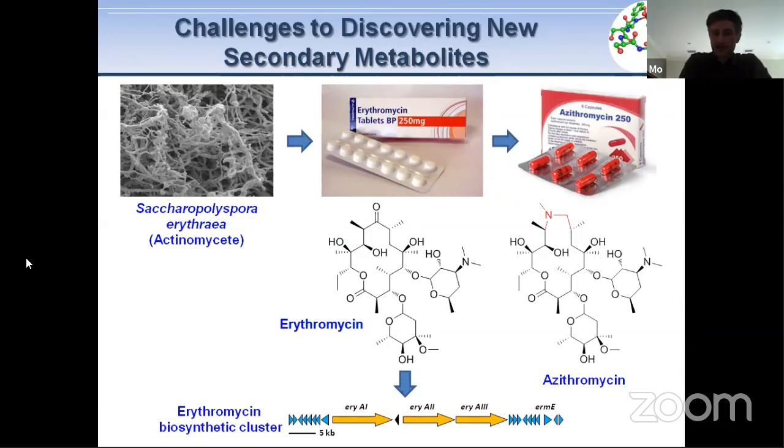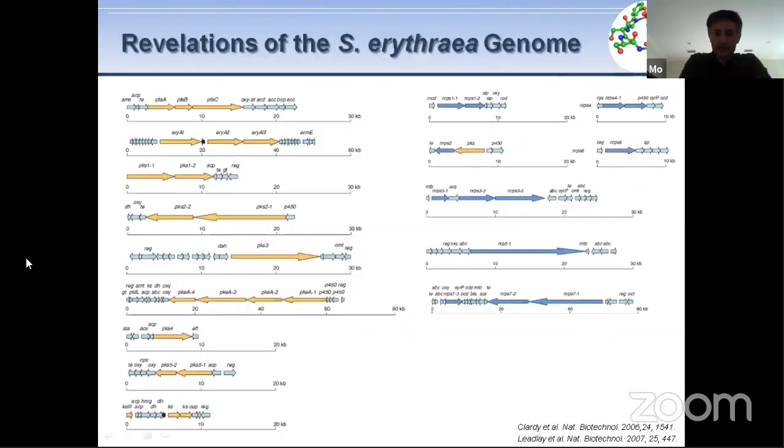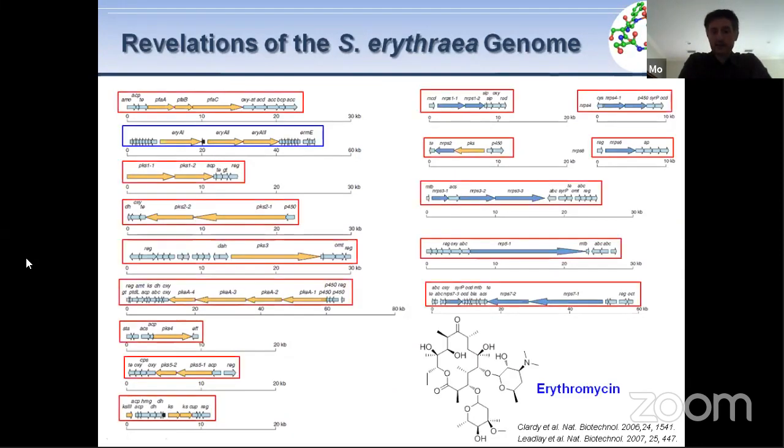But the real surprise came when the genome sequence of Saccharopolyspora erythraea was determined. And what it showed was not just the erythromycin gene cluster, but another 20 or so biosynthetic gene clusters that had no products associated with them. So here we were as a community growing this strain on massive scales, really all over the globe for several decades. And we had not anticipated that it had the potential to make another 20 or so secondary metabolites. These are what we now call silent or cryptic biosynthetic gene clusters.